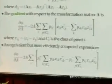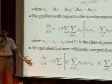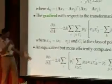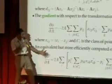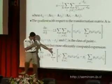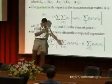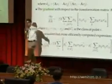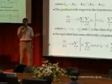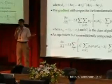If you look at this expression for a second, you'll be ready to throw me out of the room. You'll say, what do you mean? Computing this gradient looks like it's quadratic in the number of data points. You have to sum over the data points, and for each data point you have to sum over all the other points not in its class and all the other points in its class. So your method is quadratic in the size of the data, so I don't even want to talk to you anymore. You can just go home now.